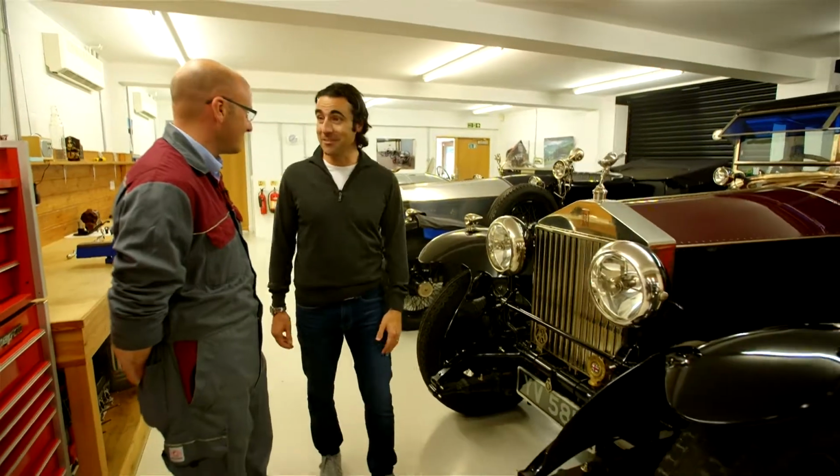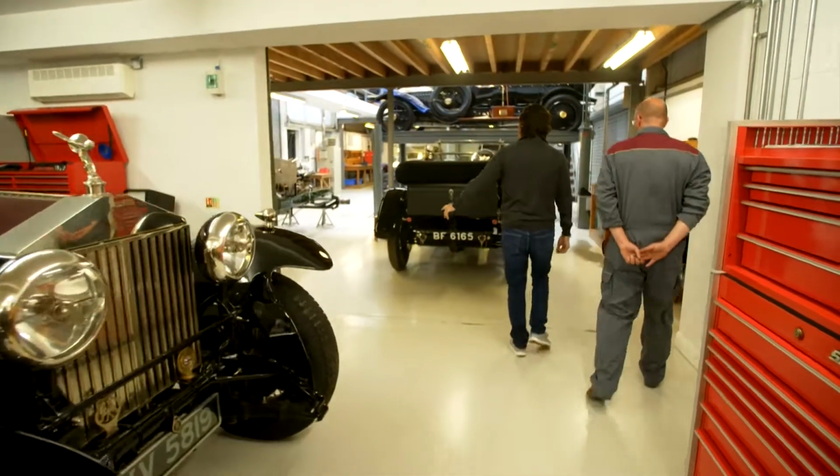And it's a stunning thing to look at, isn't it? It is. Beautiful cars. I don't know where to look first. Cracking workshop. Thank you.